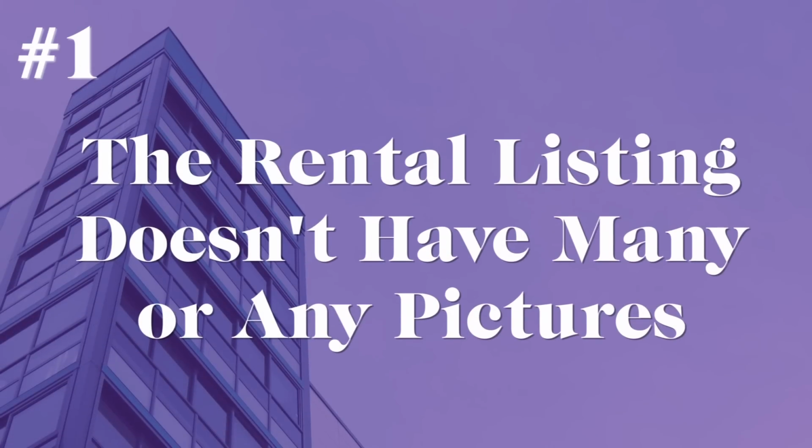Number 1, the rental listing doesn't have many or any pictures. In the age of camera phones, it's easy for anyone, even the smallest of landlords, to take multiple pictures of the property and upload them along with the listing details. No reasonable landlord would expect good tenants to be interested in a place that provides just a text description or only includes 1 or 2 shots of the property.